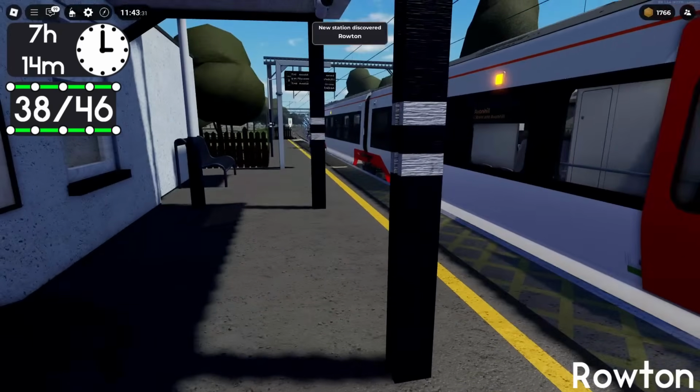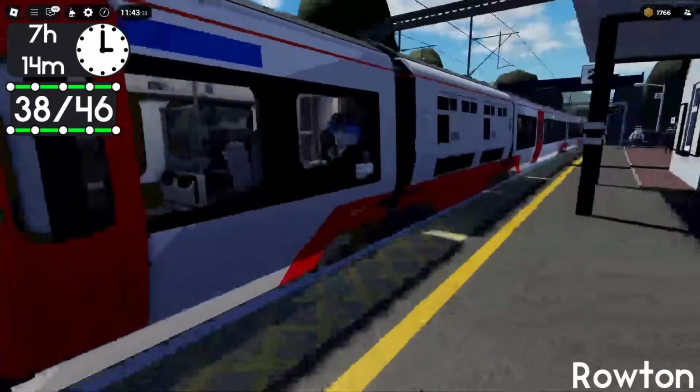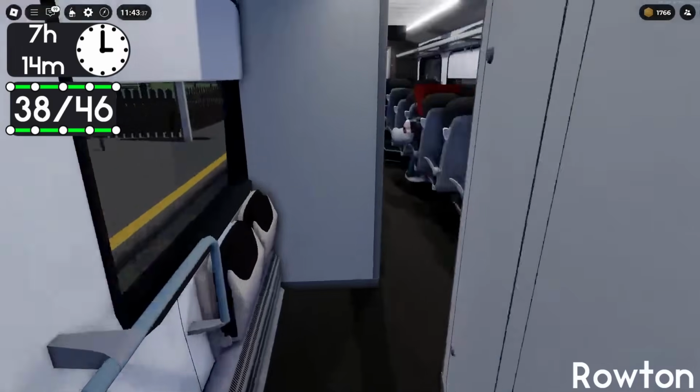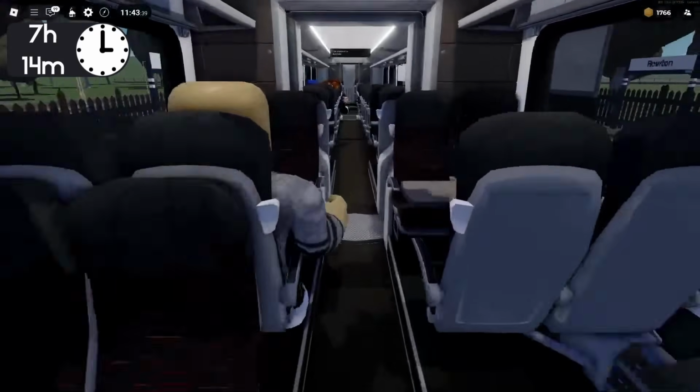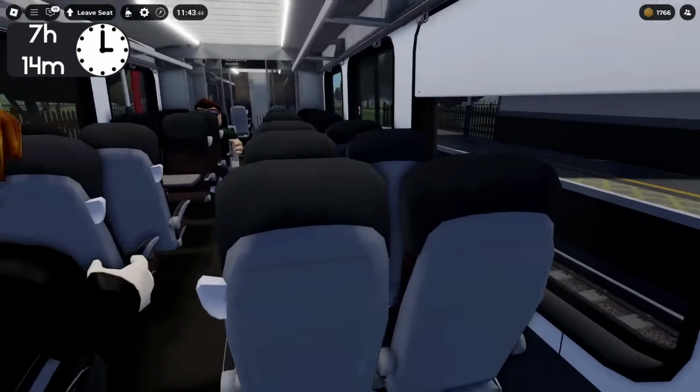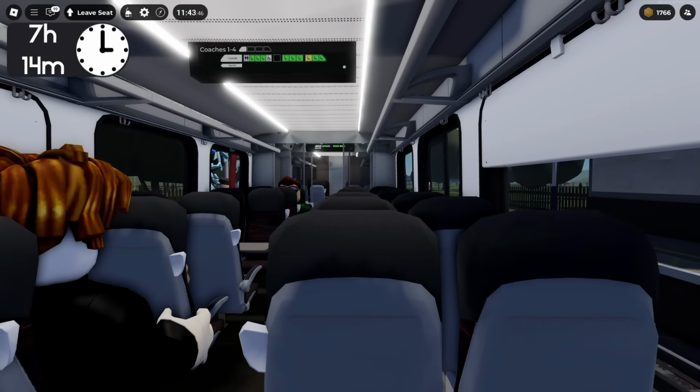We are at Rotun, the 38th station. This train got very delayed at Belmont Green, which means we can only get to Fleetwood in the time we have left. The sound was also very glitchy where I was sitting, so I will move down the train a bit. Let's go!